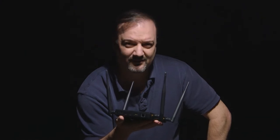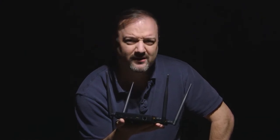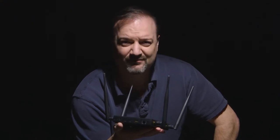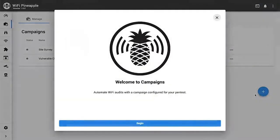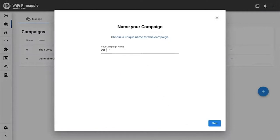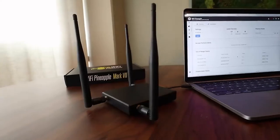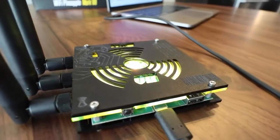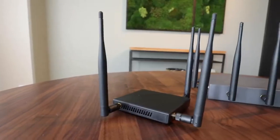The Wi-Fi Pineapple: a hotspot honeypot, man-in-the-middle attacks, rogue access point detection, even just great for basic Wi-Fi auditing. The seventh generation Wi-Fi Pineapple features a new campaign system that guides you through passive and active attacks. And with the new first party modules, it captures credentials and impressive loot like never before.